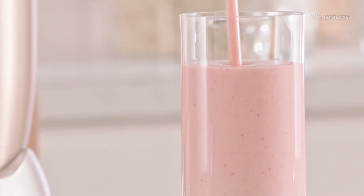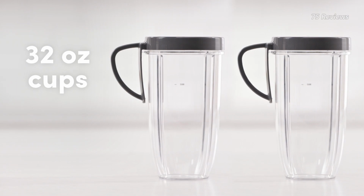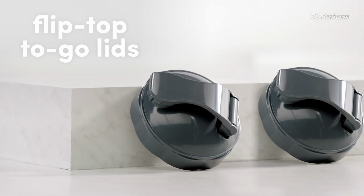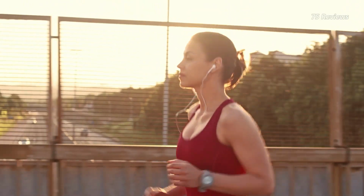The blender lacks smaller cup options for car cup holders, but additional accessories can be purchased separately. Overall, the nutribullet Pro 900 stands out for its efficiency and versatility in blending tasks.